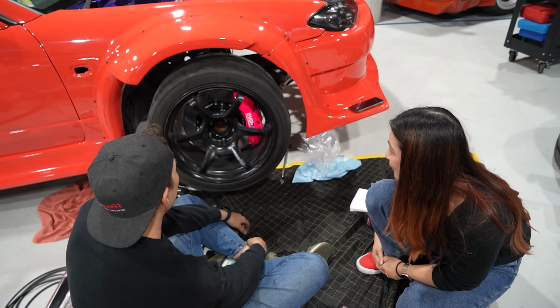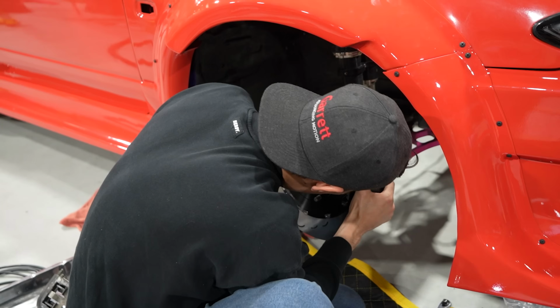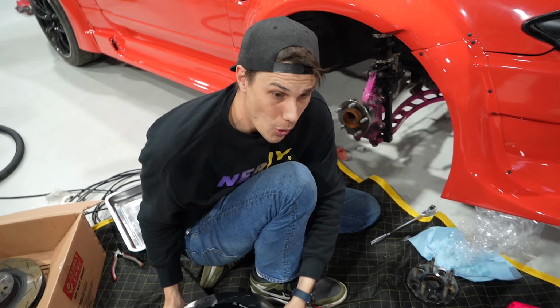I think it looks sick. I cannot wait till you guys see the livery. There's a reason why there's still pink bits on the car. Now we got to take it all back off.